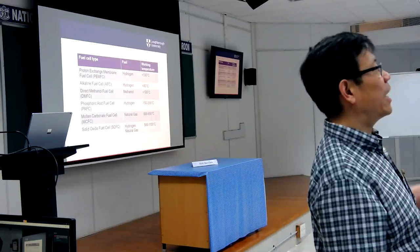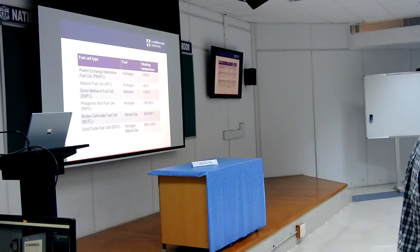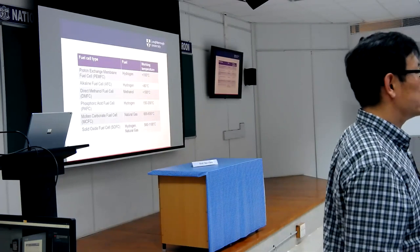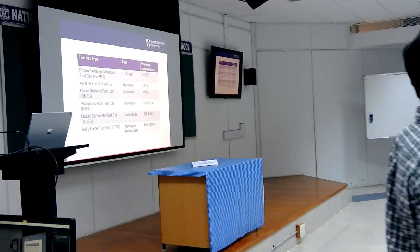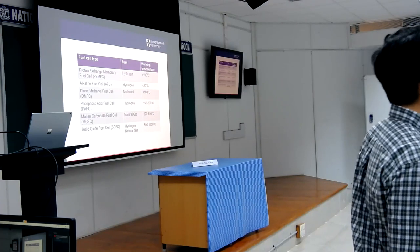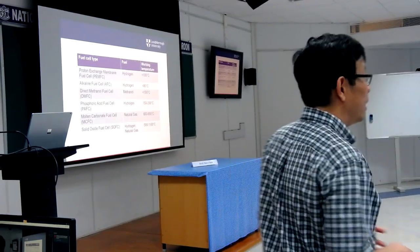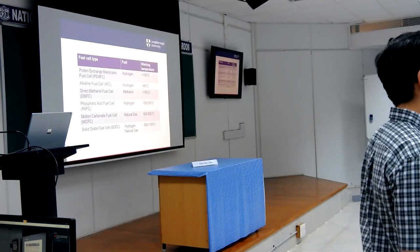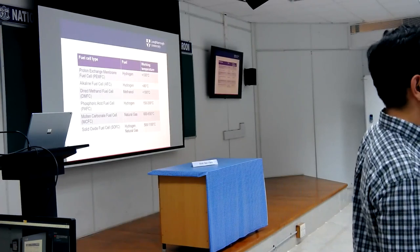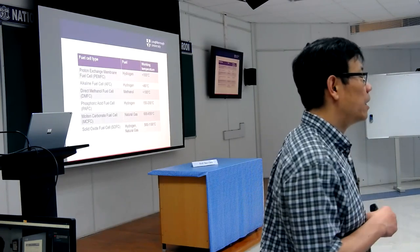You know, hydrogen is the lightest gas, but by mass, hydrogen energy content is very high. It's more than 3 times higher than gasoline, but by mass. By volume, it's nothing. It's the lightest gas. But methanol, by volume, the energy content is almost comparable with gasoline. And so therefore, it's significantly higher than hydrogen.